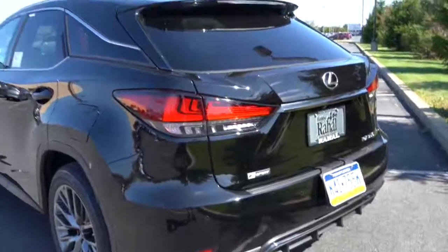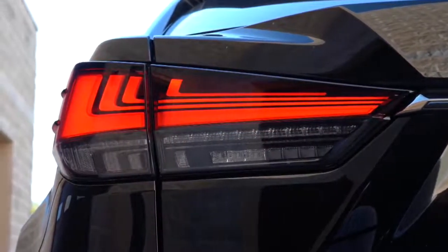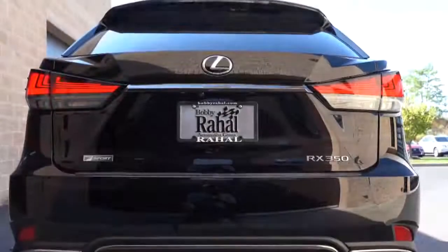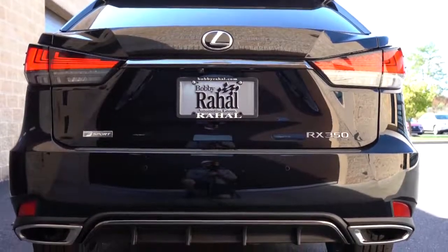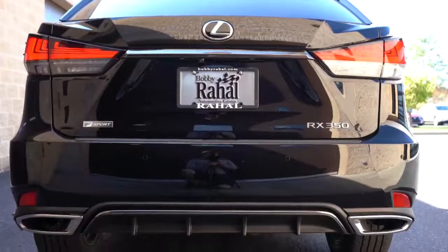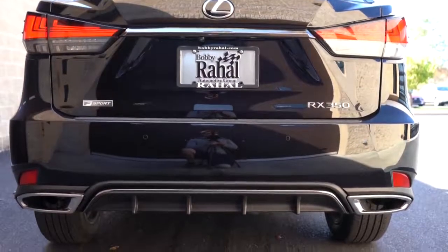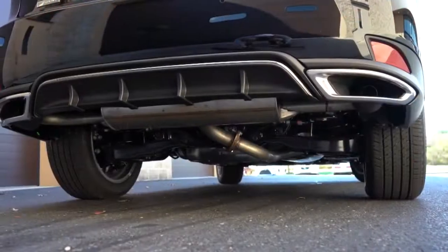But just below that, LED taillights, once again a very nice design to them, but LED taillights, a little extra brightness in the back there. F Sport badging just below that, of course. And with the F Sport RX 350, you're actually going to get a rear center diffuser as well. That definitely looks good back there. And to the sides, dual exhaust outlets with chrome tips. So you guys know what we have to do next. As always, here is that exhaust clip.